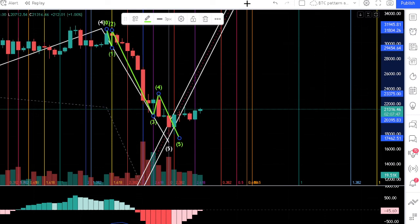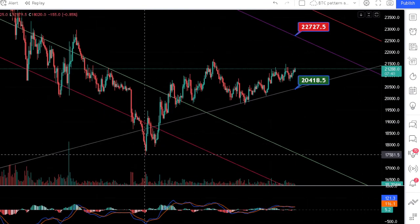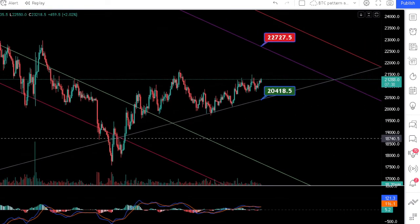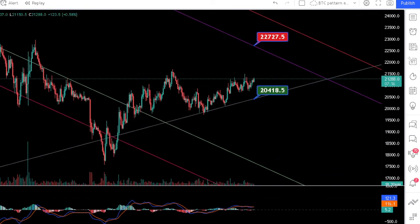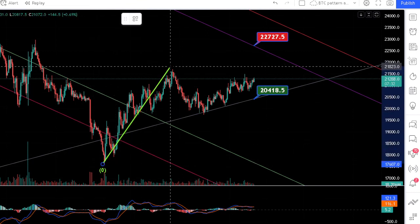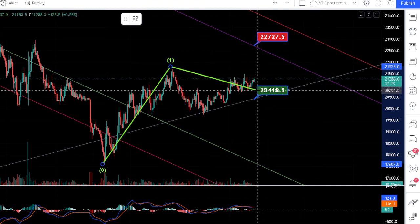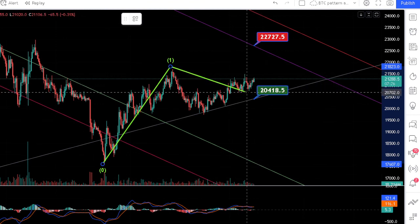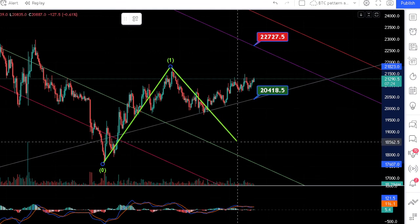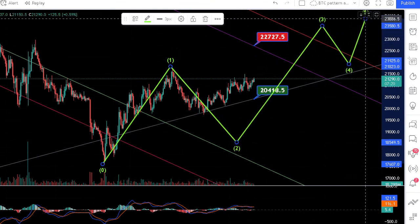I've seen another count people putting out of this being a beginning of something, that some people think that this could be a wave 1, and this whole thing is a wave 2. We don't know how deep it will go, probably till here, and we'll go up for a bigger 3 and a 4 and a 5.